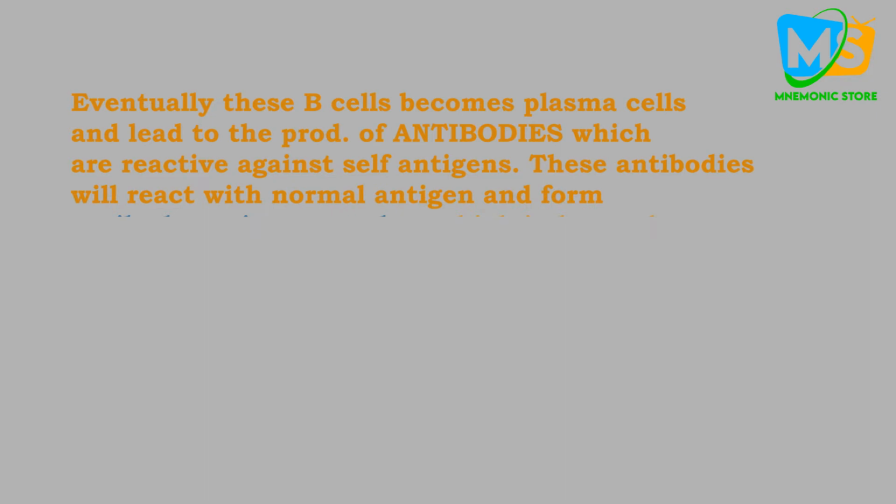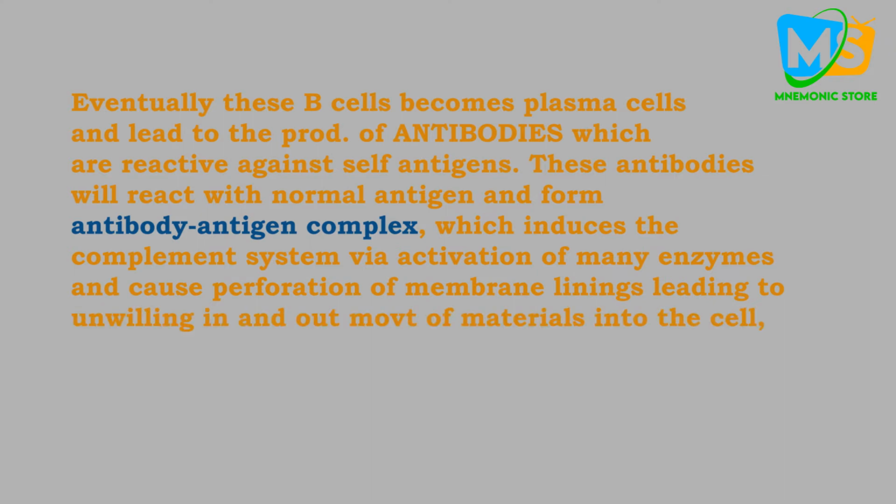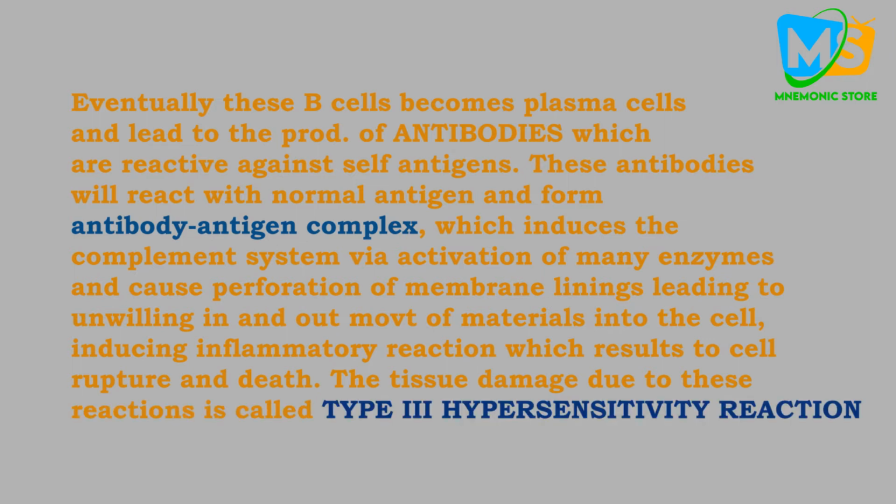These antibodies will react with normal antigens and form antibody-antigen complex, which induces the complement system via the activation of many enzymes and cause perforation of the membrane lining, which leads to the unwanted in and out movement of materials into the cell, inducing inflammatory reactions which result in cell rupture and death. This kind of tissue damage is due to reactions called type 3 hypersensitivity reaction.